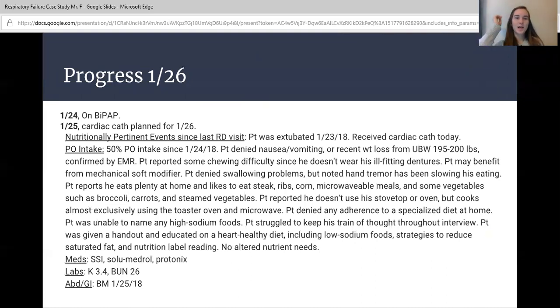So I did get to speak with the patient on 1/25, noted his PO intake was 50% since 1/24, so he's starting to get a regular diet again, and he denied any nausea or vomiting or recent weight loss from his usual body weight of 195 to 200 pounds, and that's consistent with his electronic medical record. He reported some chewing difficulties since he doesn't wear his dentures.